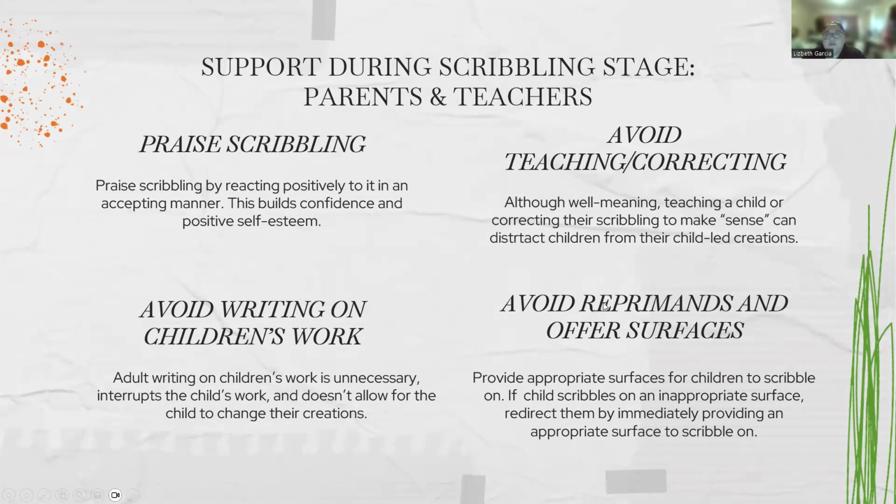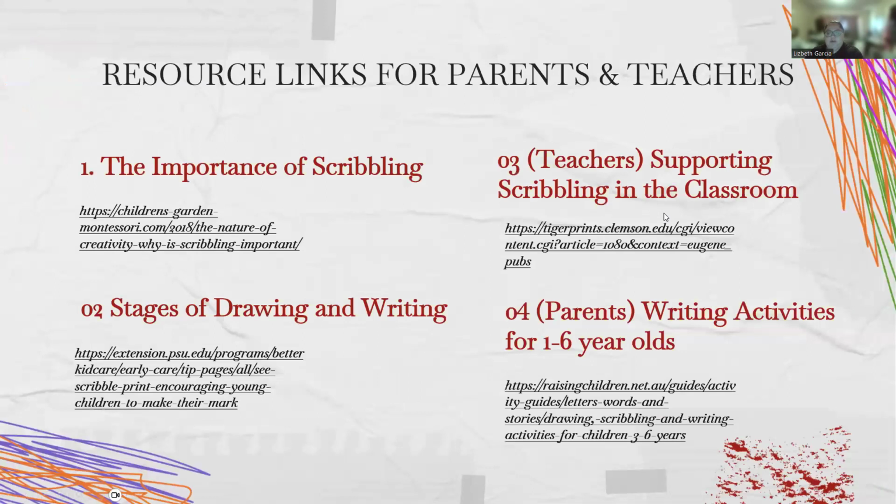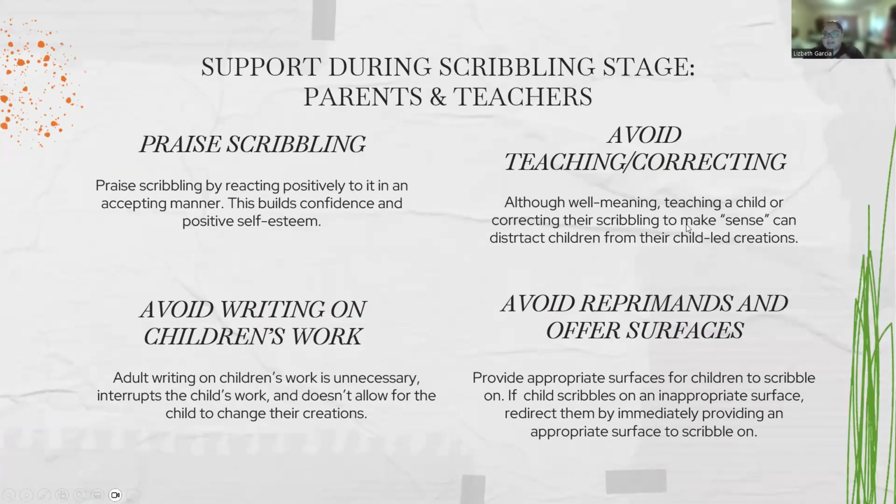So to provide support, parents and teachers could do the following. Praise scribbling. By reacting positively to scribbling in an accepting manner, like I said, it builds confidence and positive self-esteem. We can avoid teaching or correcting scribbling. It is well-meaning, but teaching a child or correcting their scribbling to make sense can distract children from their child-led creations or their goals.